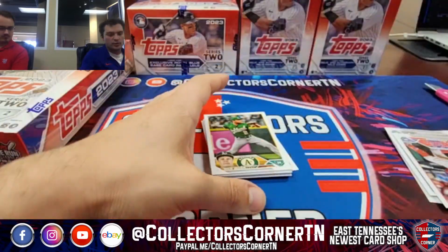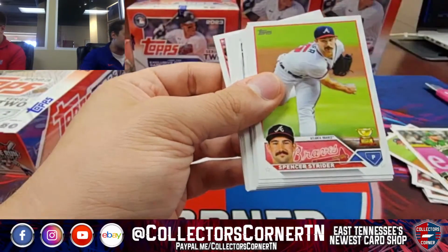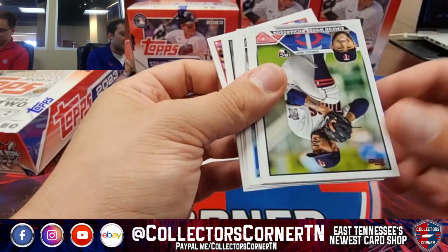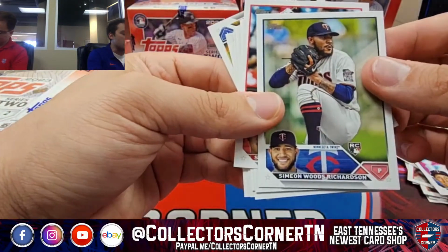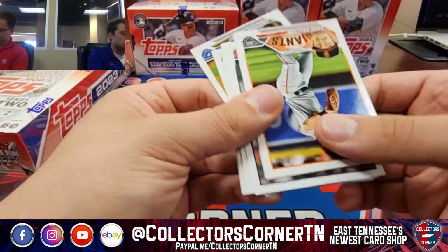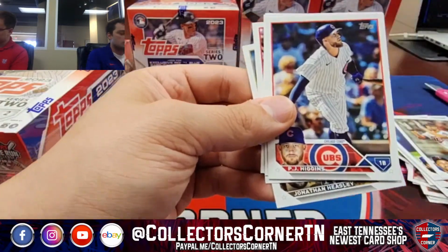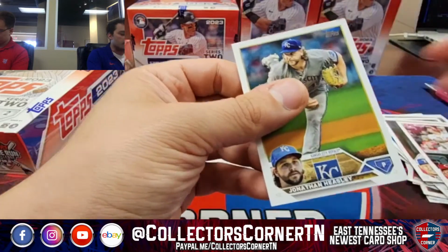Kyle Schwarber, the dude loves hitting Schwarbombs. Leading off a lot of games this year with Jacks. Simeon Woods Richardson rolls right off the tongue. Ford Proctor, Bo Bichette. Carlos Perez.